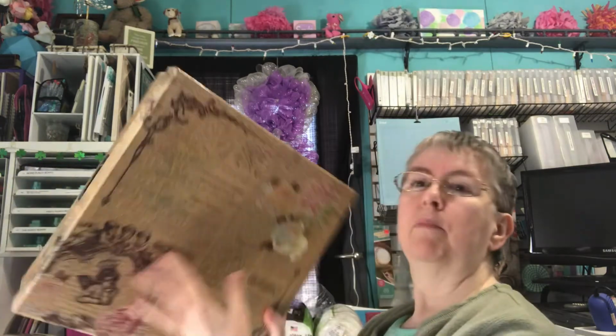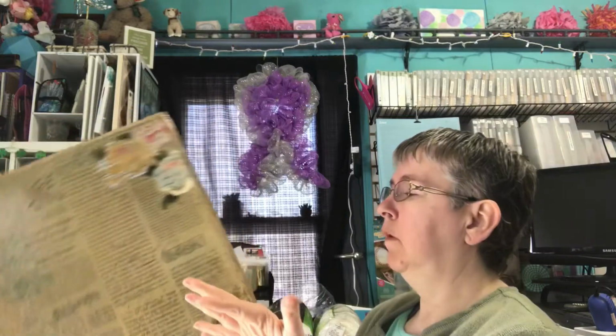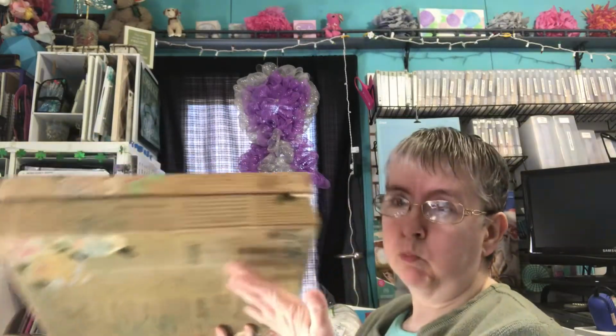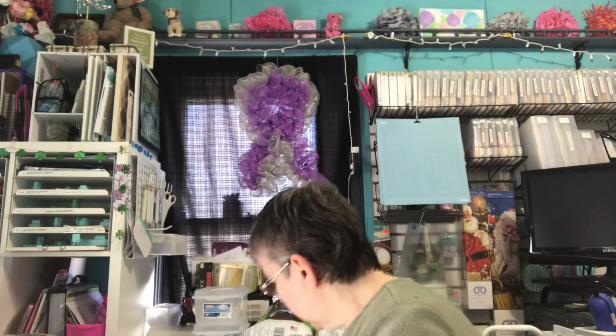And this, I have no idea what I'm going to use it for. But it's a 12 by 12 box, and I just thought it was really pretty, and I thought I could use it for something. Maybe a project in progress or something. I could store all the components in there.